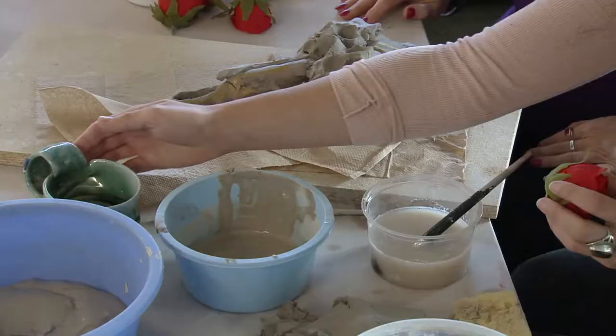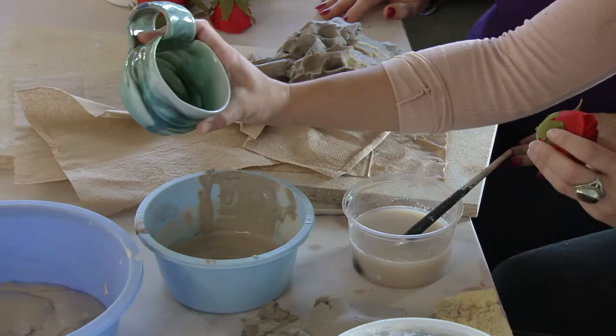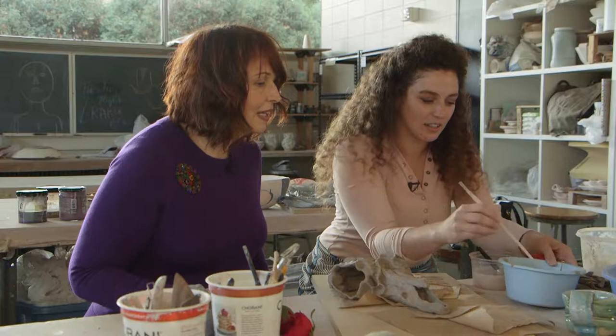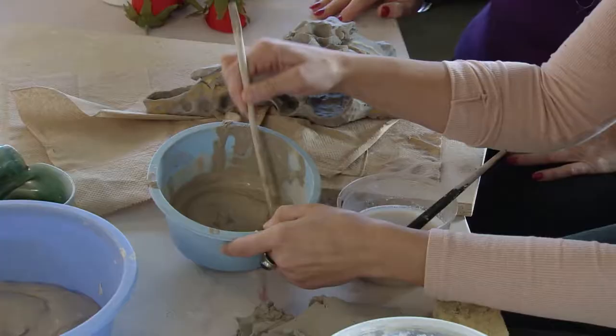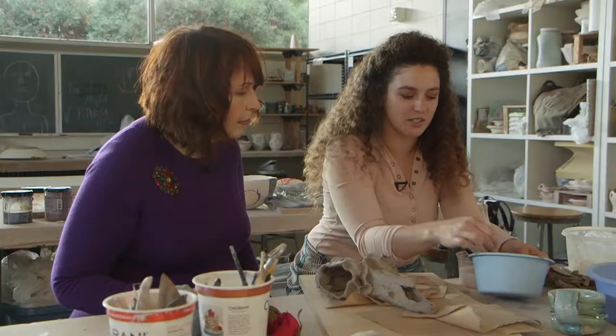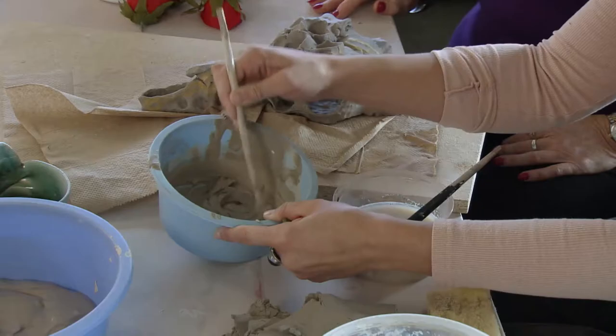First I'll show you the recipe for an attaching slip. It's an Epsom salt solution that I pour into the casting slip, and you can see it thickens up right away. Usually you have to slip and score things to attach them, but when you use this slip, you don't have to because it's so thick that it's just like glue.